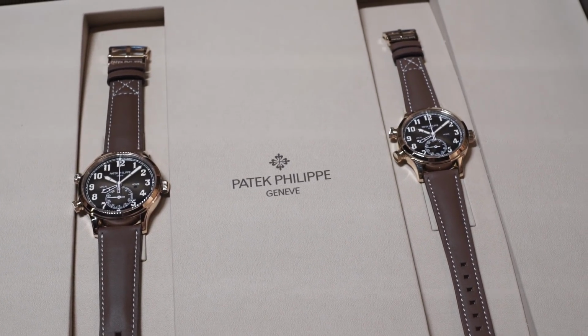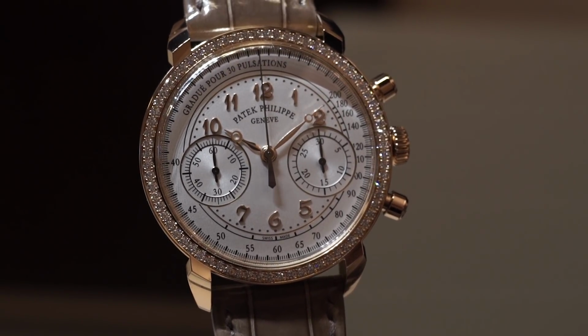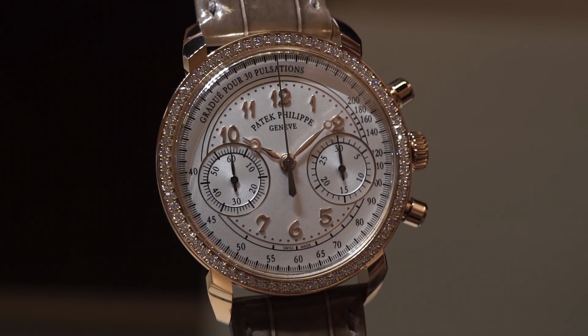And what do we have there? Oh, this watch is great. It's a woman's watch, so it's funny that I'm picking this up, but I have to say this is one of the best watches at the fair. It was interesting because I ran outside the Patek booth into Mike Tay, and he said, "You've got to come and look at this watch." And we both are so enamored with this.